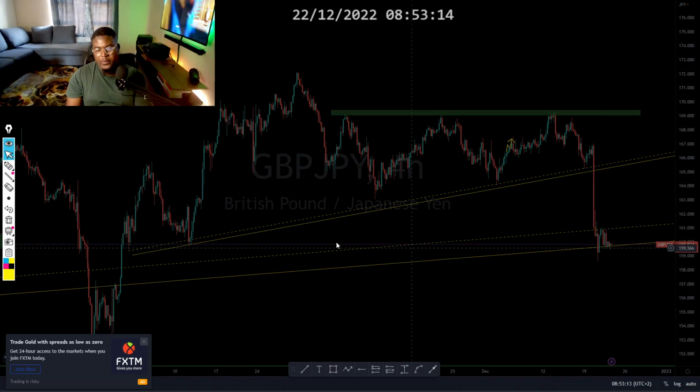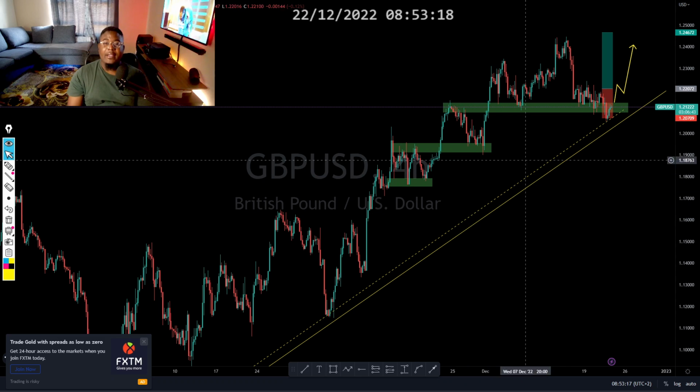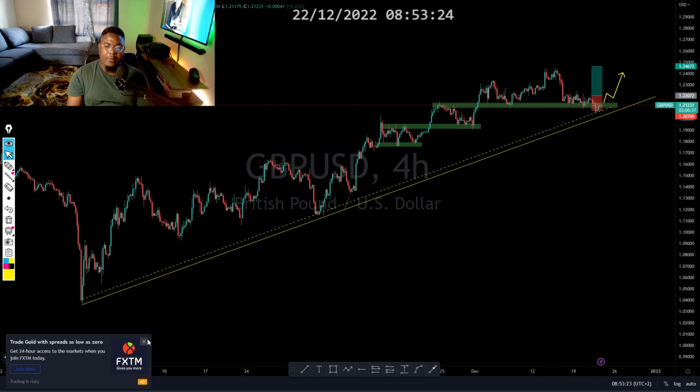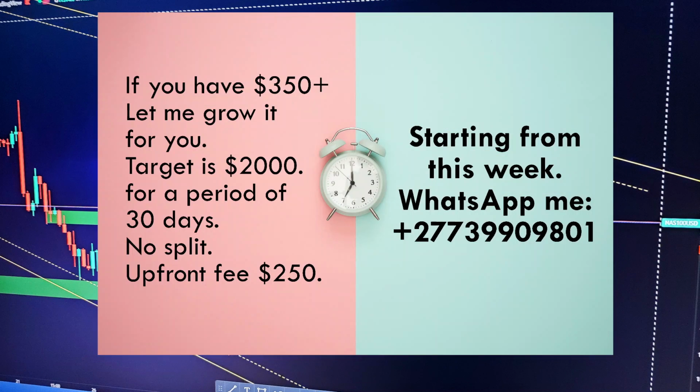So as you know, we're going to start with GBP USD. What's really happening here is you can easily see that the market is actually giving us some very nice uptrend.